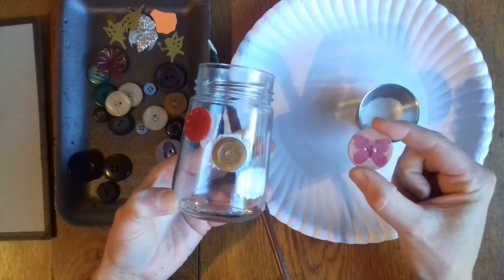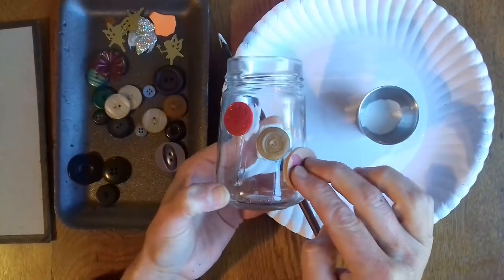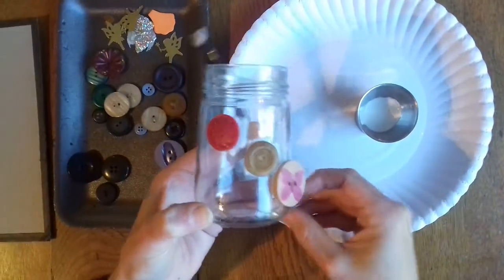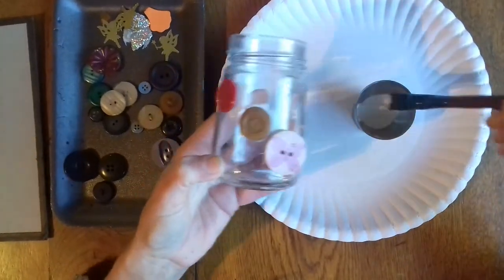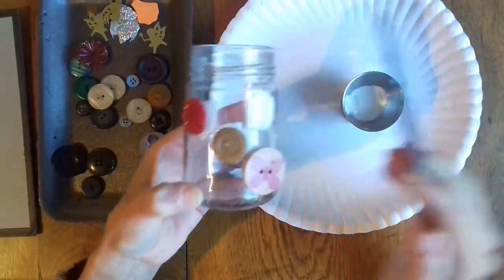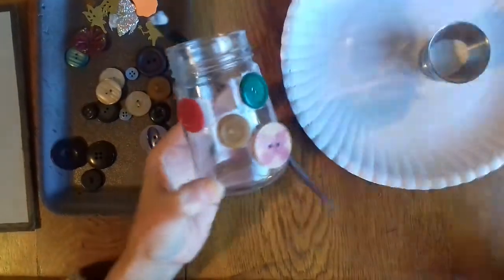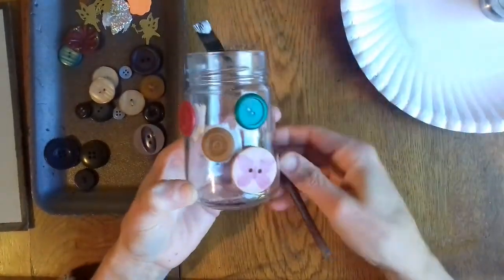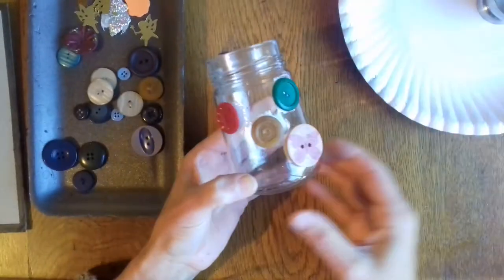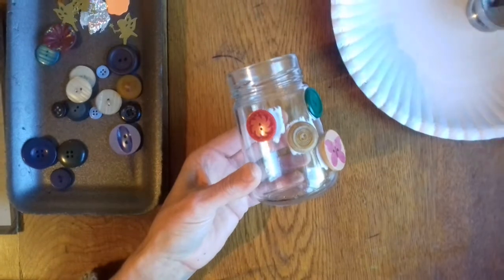And what's nice about the craft glue, I like this button here. Look, it's got a butterfly on it. I absolutely think it's beautiful. So that one might take a while to dry because it's quite thick. Okay, so I'm going to just do the one side, and then I'm going to let it dry, and then I'm going to continue. Again, I'm going to leave some open spaces just so you can see through it. You can put as many buttons or as many shells or anything like that. I'm going to do one more, just because I see one that I want to use.